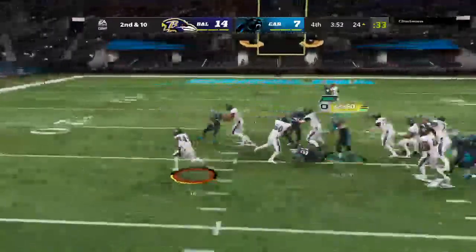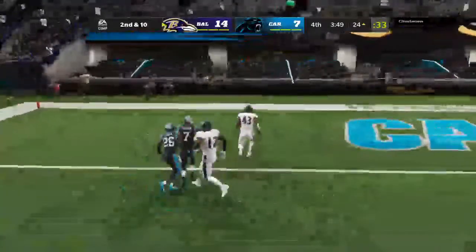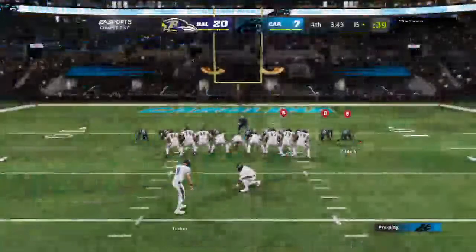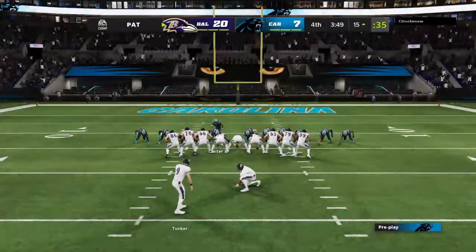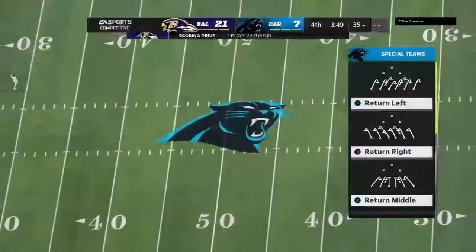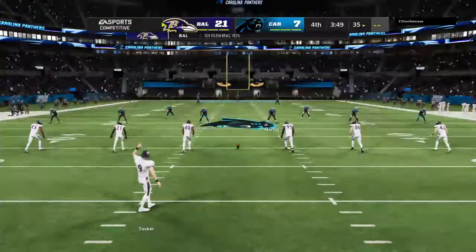On second down now, it's Hill. He's got the first down inside the 10. And he is into the end zone for a Baltimore touchdown. Justice Hill, 24 yards. And the Ravens have used the short field to their advantage as they cash in for 6. Tucker able to connect on the extra point, and it's now 21-7.